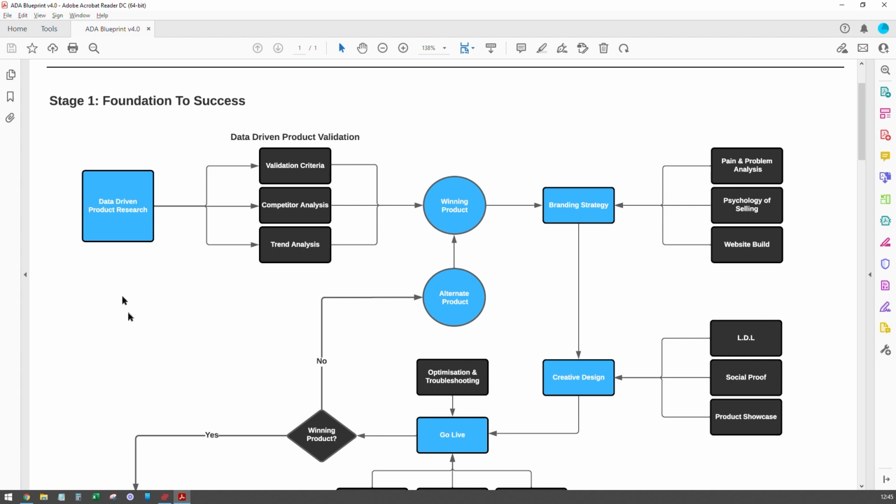So basically the first part of stage one is the data-driven product research process. We've been through that in the previous videos of this five-part series in terms of how we look at all the data. We're looking at all the different validation criteria, competitor analysis, trend analysis. We're looking at a bunch of different stuff to really validate those products to make sure that we have the best product to move forward with.